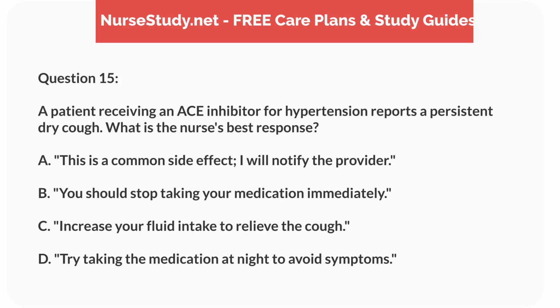Question 15. A patient receiving an ACE inhibitor for hypertension reports a persistent dry cough. What is the nurse's best response? A. This is a common side effect, I will notify the provider. B. You should stop taking your medication immediately. C. Increase your fluid intake to relieve the cough. D. Try taking the medication at night to avoid symptoms.